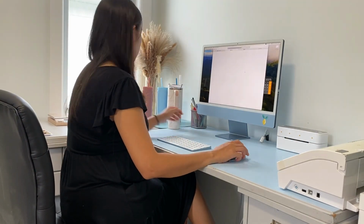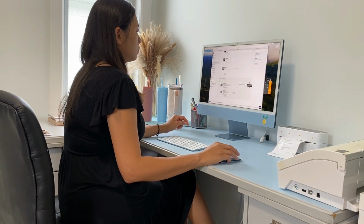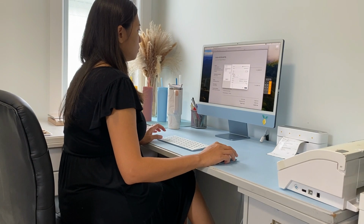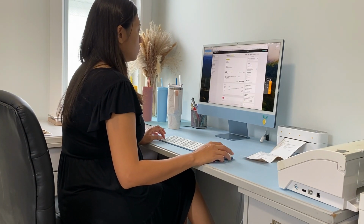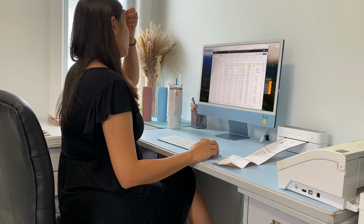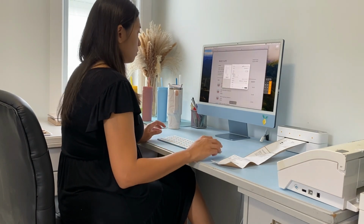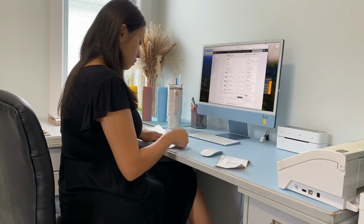Once the day's plan is set, I print all the packing slips and start collecting the inventory for each order. Creating orders one by one ensures everything is accurate. Fulfilling orders takes up most of my day, but I don't mind. I love what I do and I'm grateful to run my own business from home while still having time for my daughter.